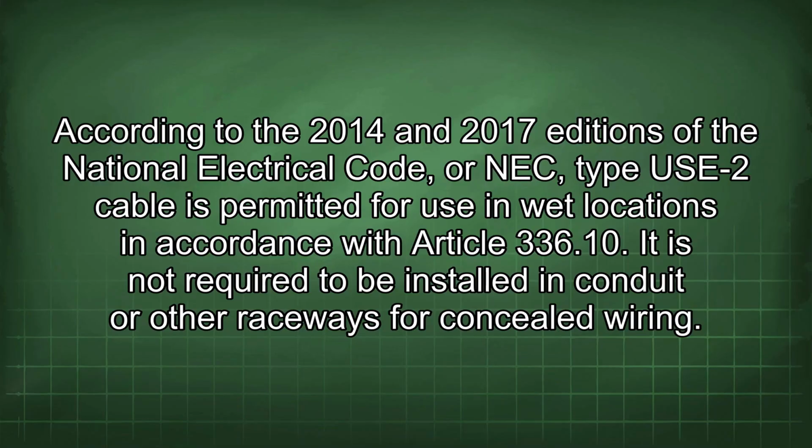According to the 2014 and 2017 editions of the National Electrical Code, or NEC, type USE-2 cable is permitted for use in wet locations in accordance with Article 336.10. It is not required to be installed in conduit or other raceways for concealed wiring.